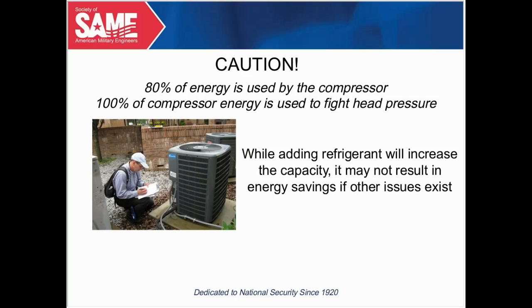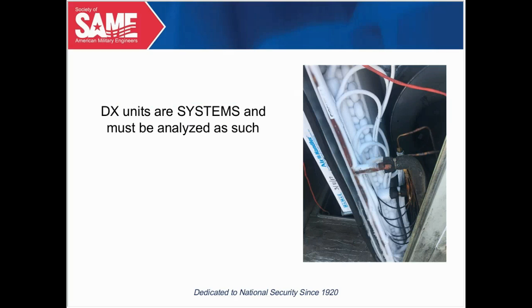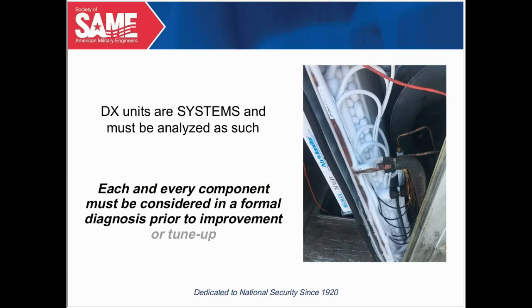So you really have to do a full diagnostic survey to make sure that that is the only issue. If there's low airflow on either coil, it may actually increase the energy consumption of that unit. So a full diagnostic survey is definitely recommended, so you don't just add refrigerant and increase the energy consumption. HVAC systems are systems, and you really need to make sure you analyze each mechanical component. That way you aren't stuck doing the wrong repairs for that system. There is no simple cure.